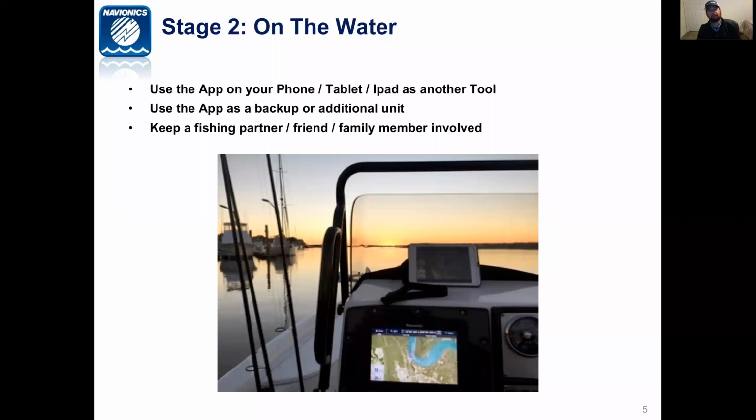All right. Stage 2 is my on-the-water process. Use the app on your phone, tablet, or iPad as another tool. I use it not only as a backup unit, but also on the front of my boat, and I can use it while I'm on the back of my boat. It also keeps a fishing partner, friend, or family member involved.